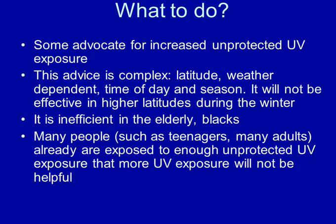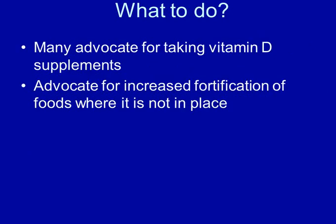It is inefficient in the elderly and blacks. Many people, such as teenagers and many adults, are already exposed to enough unprotected UV that more UV exposure will not be helpful. What to do? Many advocate for taking vitamin D supplements. Advocate for increased fortification of foods where it is not in place.